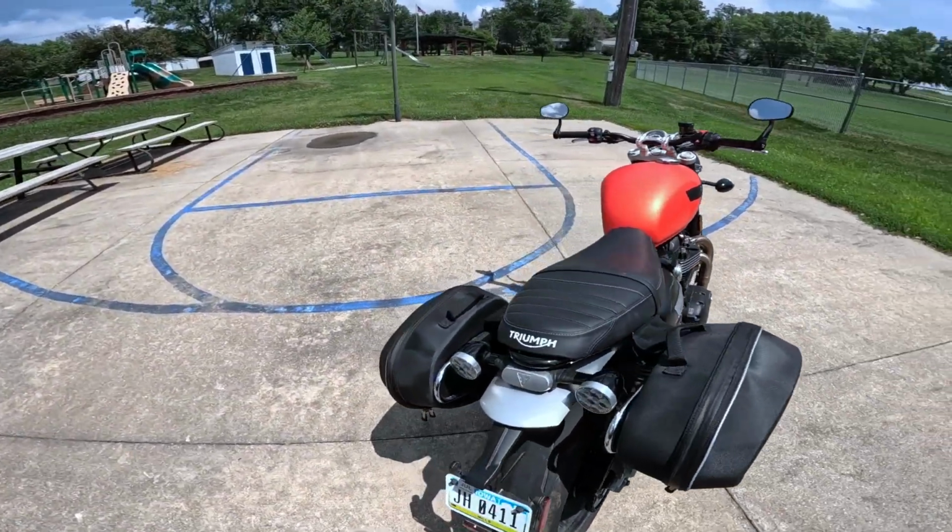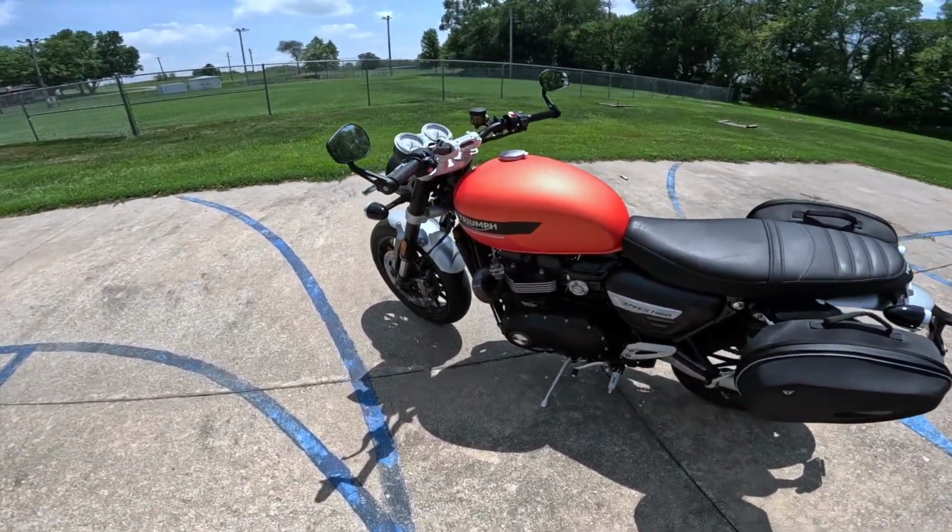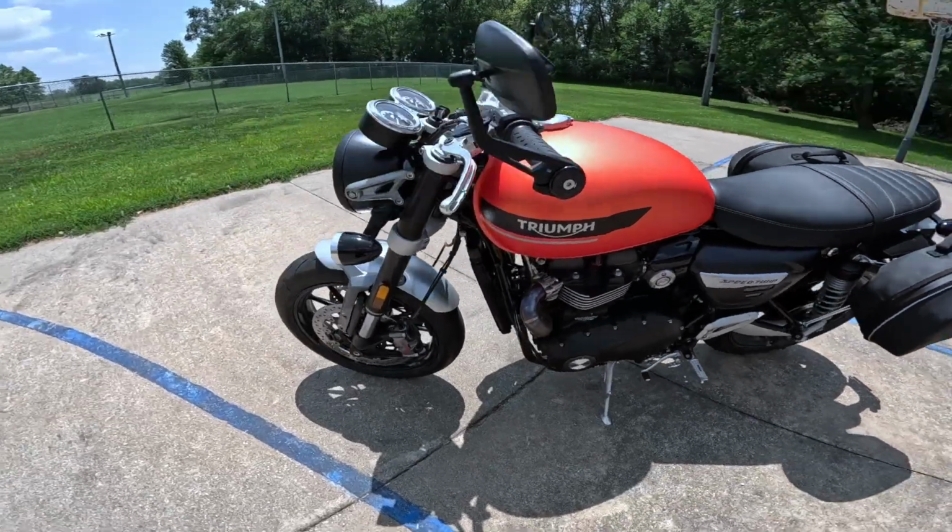This is available in 3 colors new: jet black, the matte Baja orange, which is what this is, and that is matte, absolutely. And then hopper red.